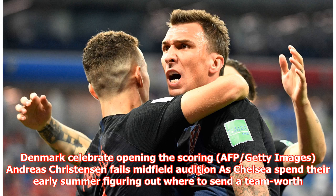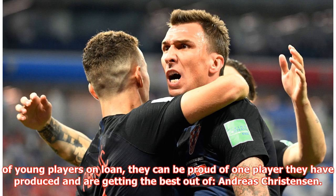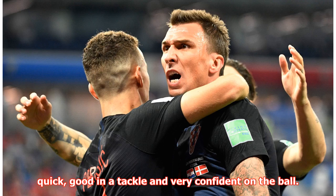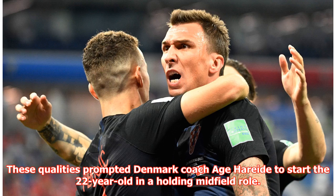Denmark celebrate opening the scoring. AFP Getty Images. Andreas Christensen fails midfield audition. As Chelsea spent their early summer figuring out where to send a team worth of young players on loan, they can be proud of one player they have produced and are getting the best out of, Andreas Christensen. At Chelsea he has emerged as a bright young central defender, who is quick, good in a tackle and very confident on the ball. These qualities prompted Denmark coach Age Hareide to start the 22-year-old in a holding midfield role.